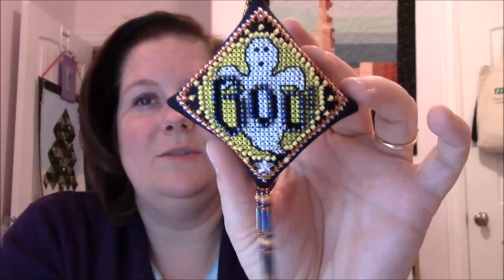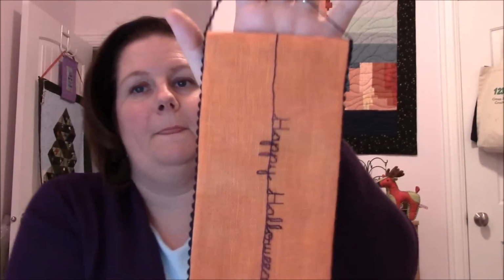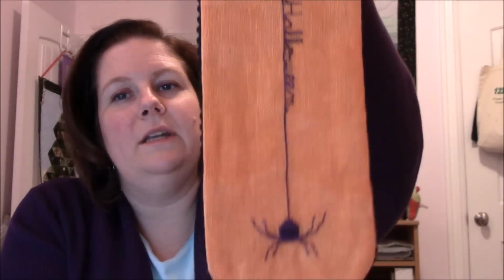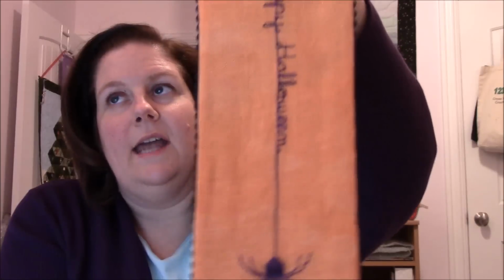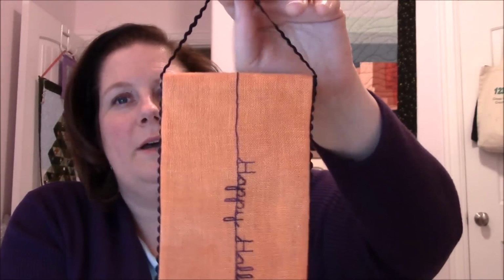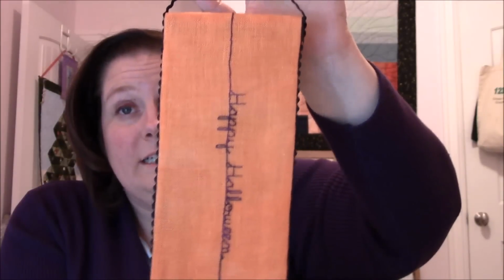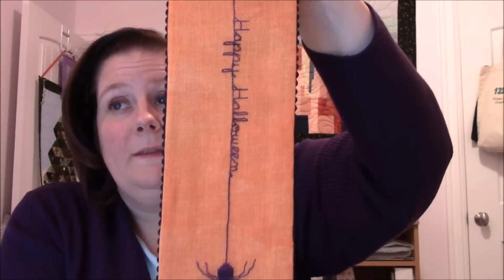And then here's this one. This says Boo. Little ghosty thing. Really cute. And then I have this finish. It says Happy Halloween with this little spider in the end. And I think this is called either Long Halloween or Long Spider. I forget. I think it's Long Halloween. And I forgot who did it because I have lost the pattern.